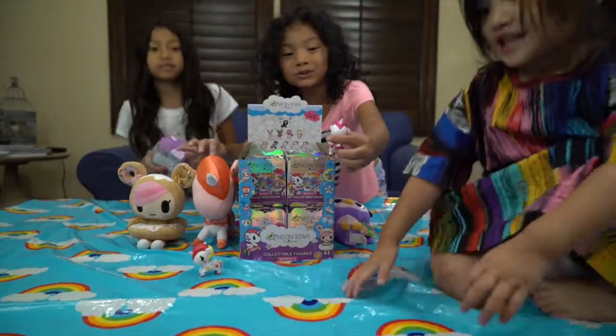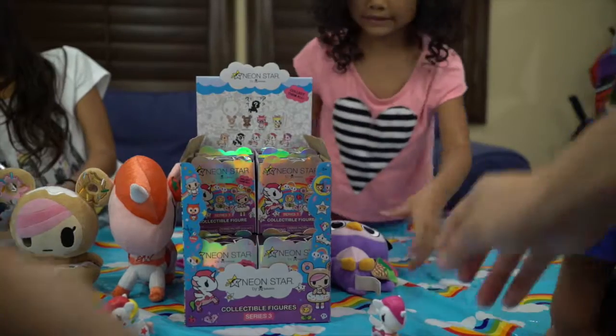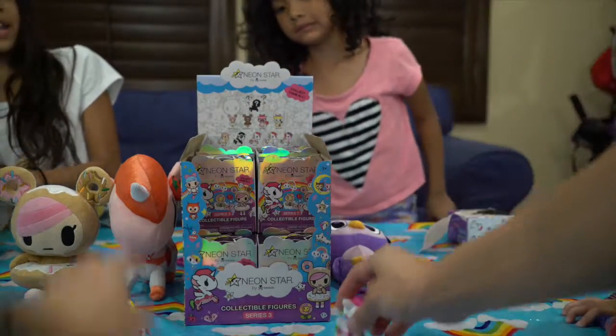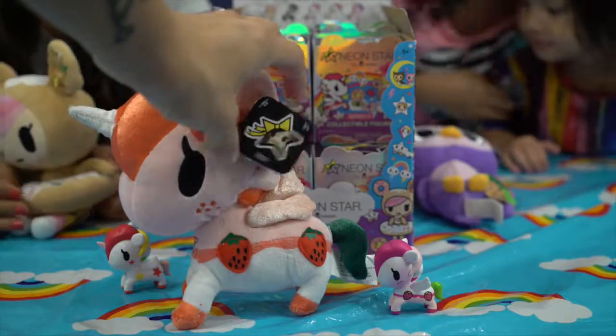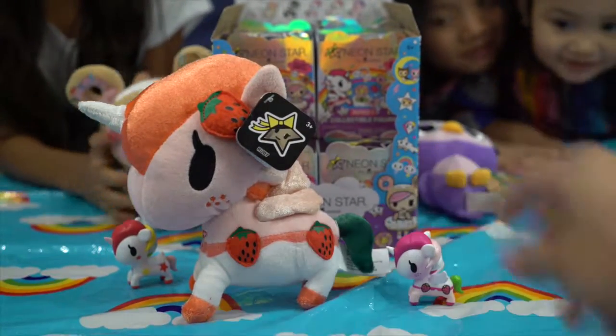Wow, I got the strawberry one. You got the strawberry? Oh, wow. How cute. Ruby, yeah, it is Ruby. Oh, Sienna, look, Ruby. We have the Ruby plushie, and here's the little vinyl figure Ruby.